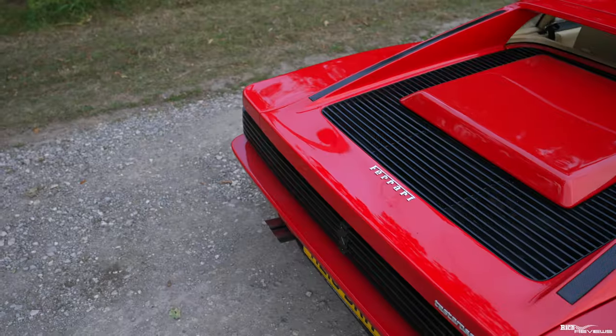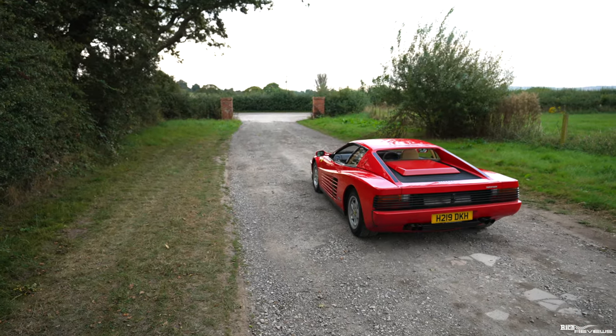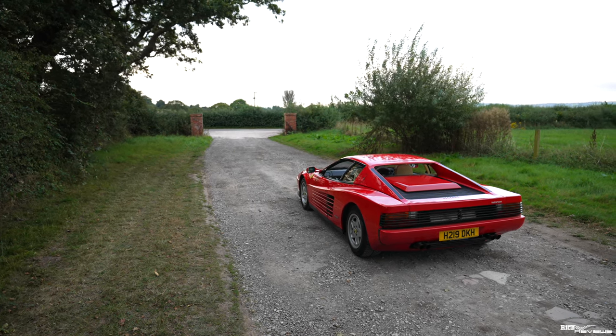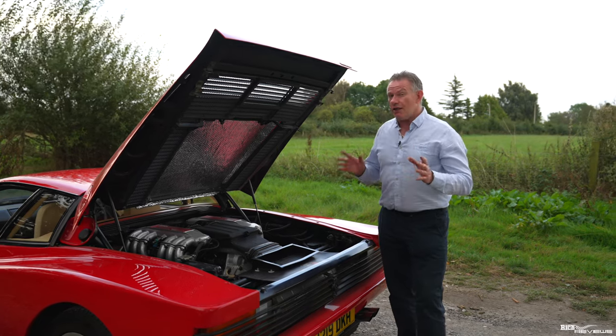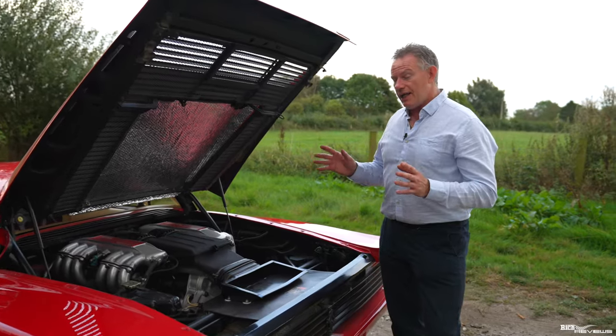This 4.9 litre engine pushes out 385 brake horsepower, 361 pound-foot of torque, will scream the car from 0 to 60 in 5.5 seconds and take you to a top speed of 180 miles per hour. When you consider this was a 1991 Ferrari GT car, that is quite impressive statistics for its age and its year.